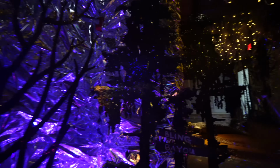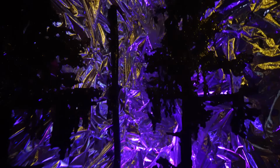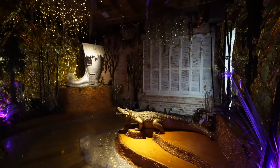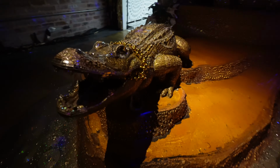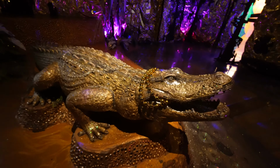Check out this room right here. The Bling Bayou. Gold and silver. Looks like you're within a swamp with the trees. That is cool. Nice boot. There's a gator here. Look at the Bling Gator. Got some Mardi Gras beads on it too.